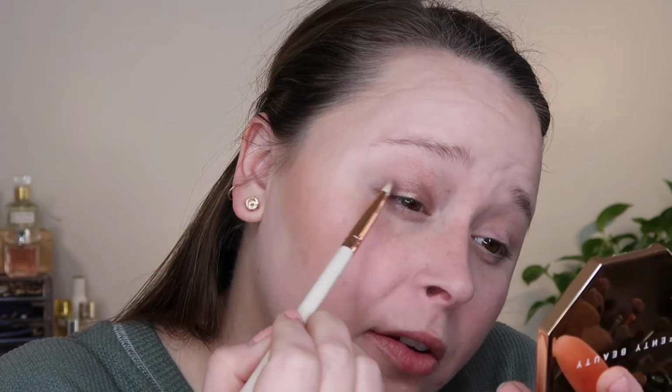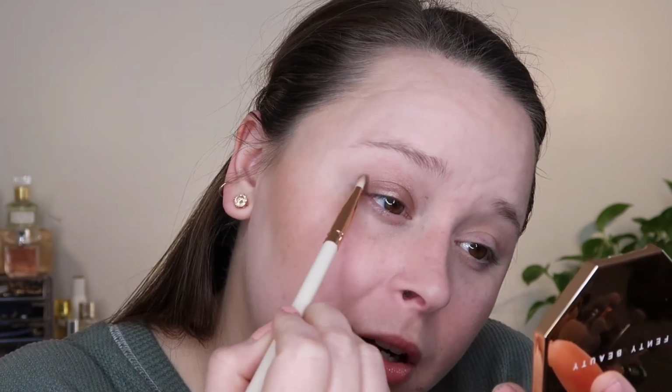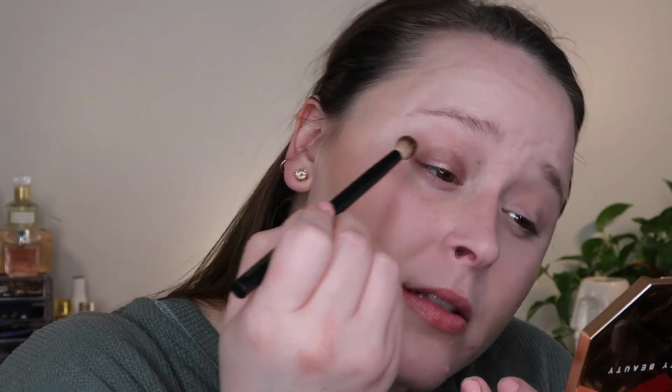I did put concealer on my eyelid as well as a little bit of translucent powder. Okay, I'm going to take this blending crease brush, this small fluffy brush, and dip a little whisper of it into the cream, and then go into my crease.